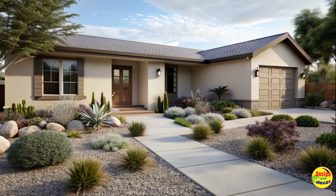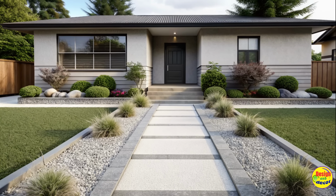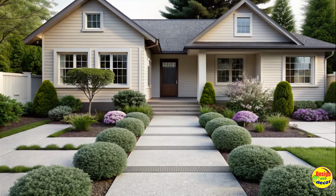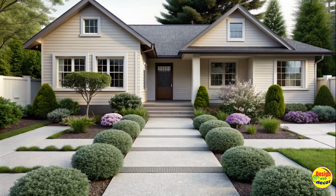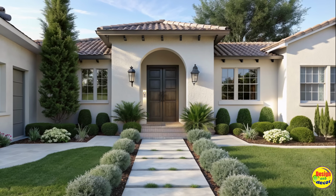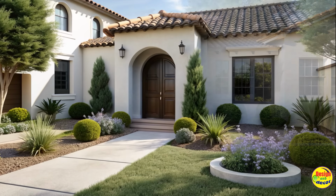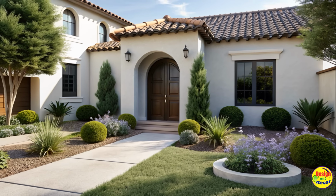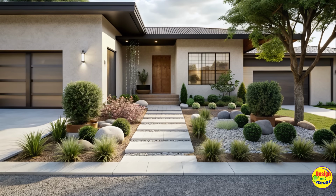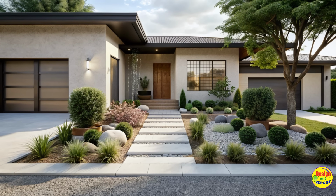Creating a simple landscape. A key aspect of minimalist front yard landscaping is creating a simple and uncluttered landscape. This can be achieved by carefully selecting plants and materials that complement each other in the overall design. Opt for low-maintenance plants that require minimal watering and pruning, such as succulents, ornamental grasses, and evergreen shrubs. Avoid overcrowding the space and instead focus on creating a sense of openness and balance.